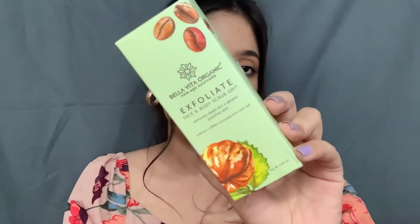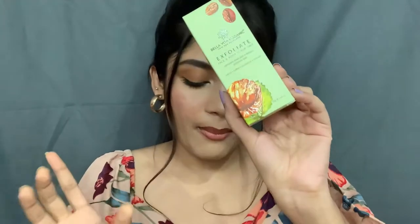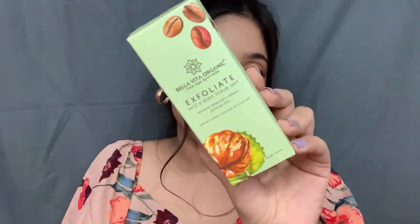Okay, so next up I have an exfoliator with me. This is the Bella Vita exfoliator, the face and body multipurpose scrub. This is how the packaging looks.